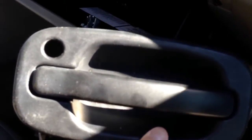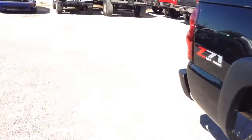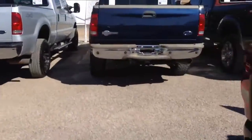This old door handle. There's your evidence of theft. There's an old door handle. That means they broke the door handle. There you go. That was their point of entry. That'd be the driver door handle. We should get rid of that so it doesn't rattle around when I drive it. Here's your VIN on the door.